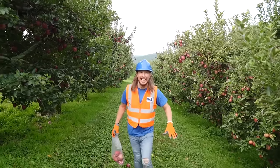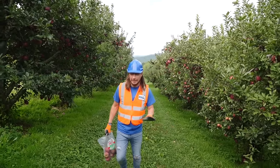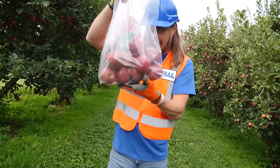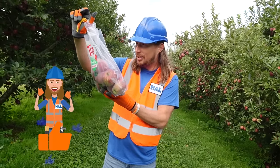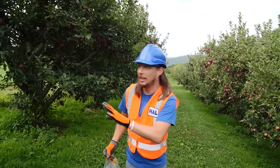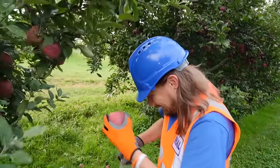Can you believe it? There are thousands of apples out here. We're having such an amazing time. Look at all of these red delicious apples I've got. And they're good sizes too. You know, a few rows over are golden delicious apples. Maybe we should try some of those. Maybe just one more red delicious. Perfect. Oh yeah. Come on, let's go.